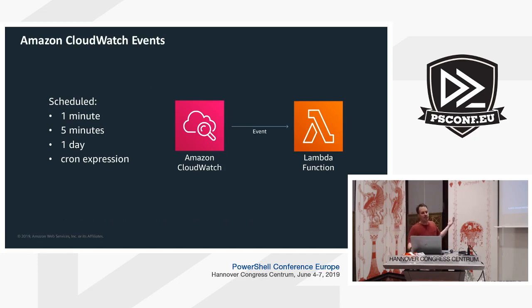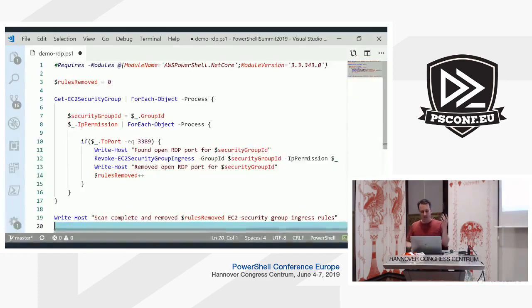So we can have an Amazon CloudWatch event, which is scheduled like on a cron job. So we can say every minute, every 5 minutes, run this piece of Lambda and do some stuff with it. This is an example written by Norm on the .NET team. What this PowerShell Lambda does is you can run it on a schedule, and it looks at all the EC2 hosts, all the security groups in your AWS account.